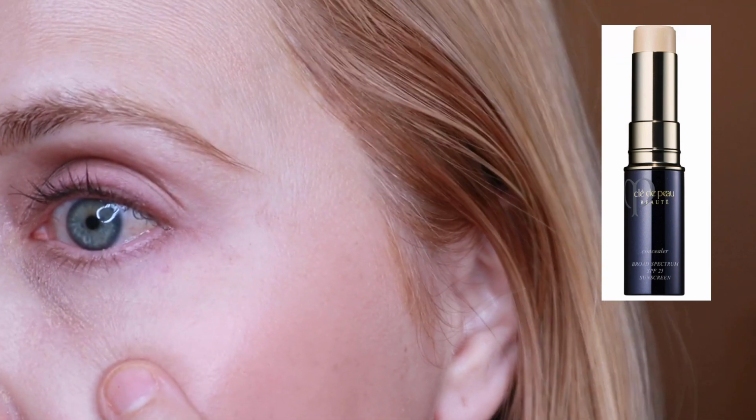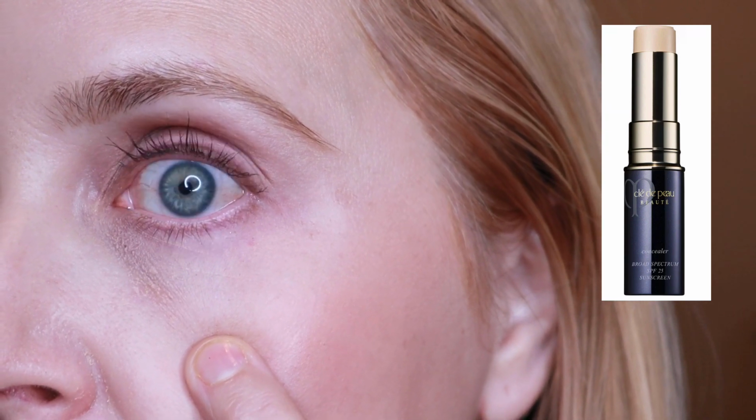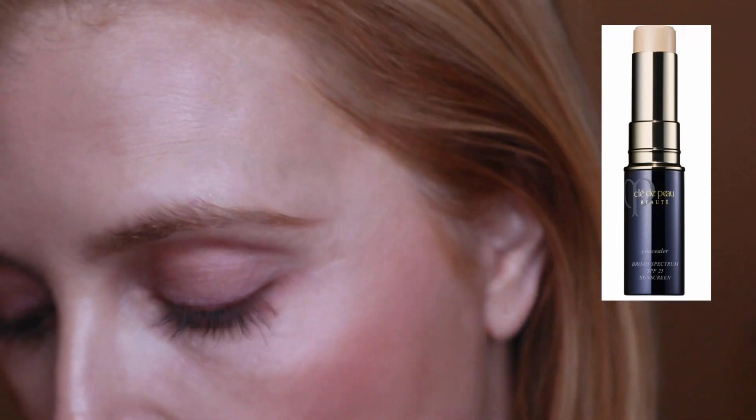So this one, I wonder, this is my darker under eye. I wonder if I use just a little corrector there, if that might help that. But overall, I feel like when you look on the face, it looks really nice. And I will show you, it's not dry on the under eye, which I love. That to me is the worst.